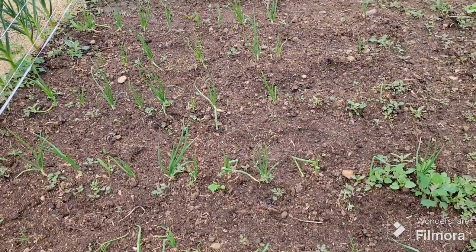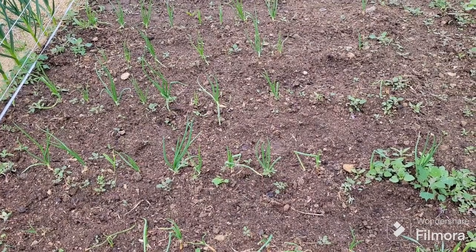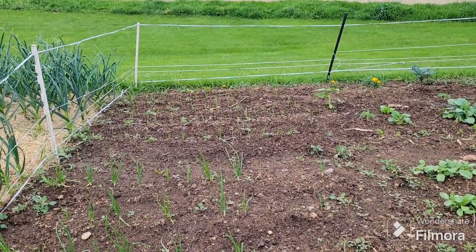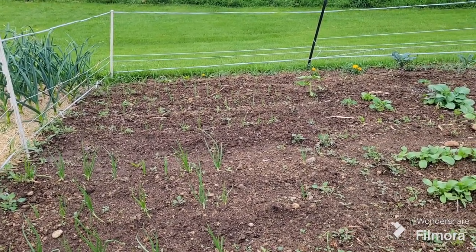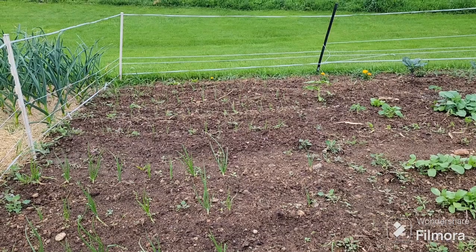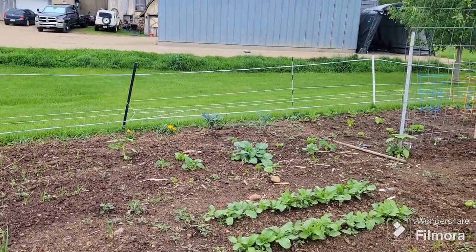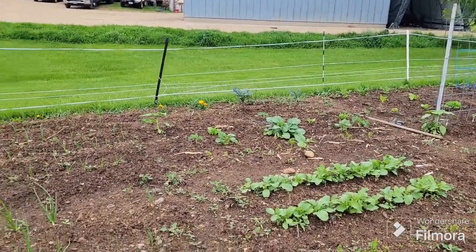And none of them are what I started from seed. I had to buy. They ate all the ones I started from seed, along with that side, which is all of a red onion. Those were all different varieties that I've started from seed, but now they're just a red onion. And then I have kale. There's not much of it. The rabbits like to eat it all.